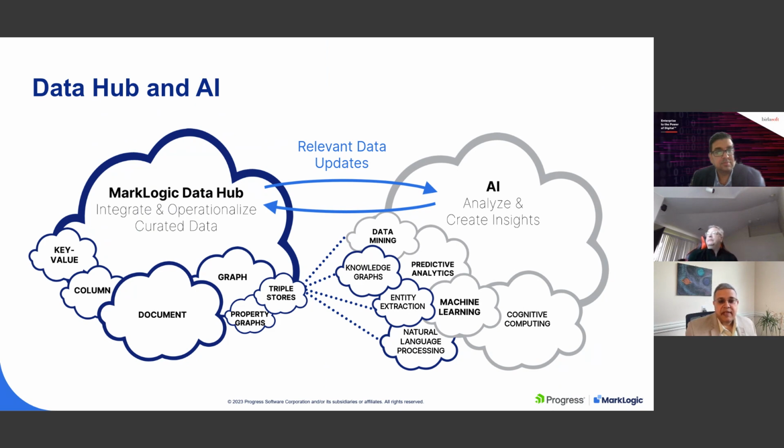So this particular slide talks a little bit about the details of how artificial intelligence and MarkLogic tend to work together. On the left hand side, you have the key core business data objects that MarkLogic can handle and process in real time in a transactional way. So there are documents, key value pairs, tables and columns, graphs, property graphs and triple stores, right? Those are the kinds of things that MarkLogic can do.